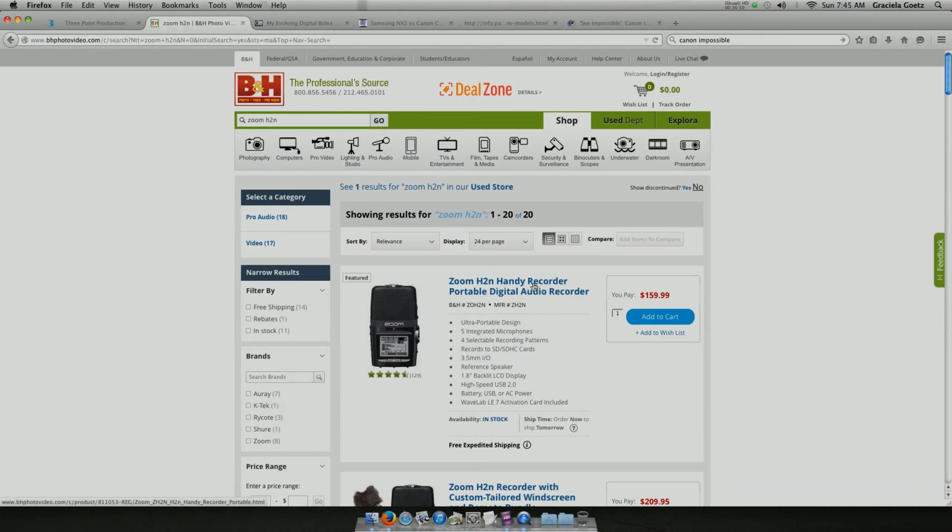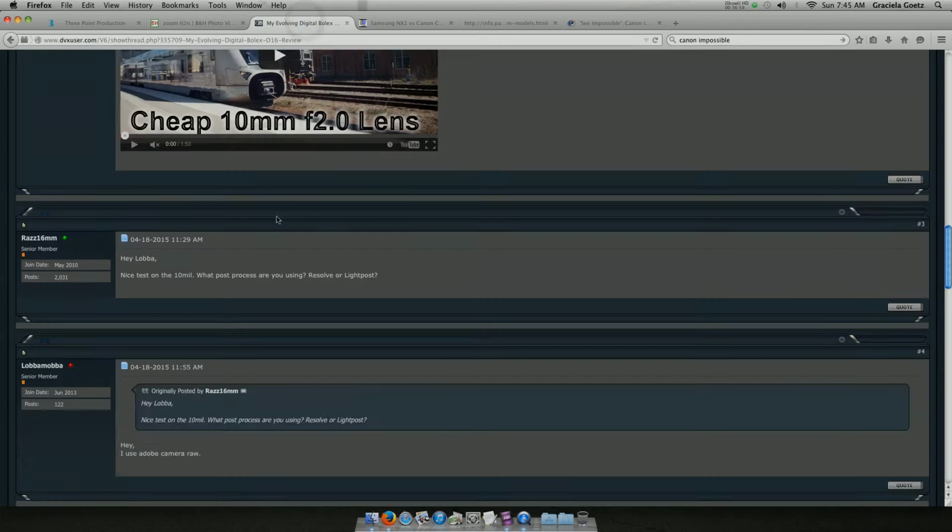Zoom H2N. So this is an H2N. This is a recorder I'm recording to, so I'm able to have it probably about 6 inches from my head. I never activated Wavelab for it, but that's what I'm recording to here.